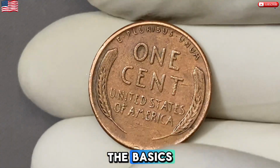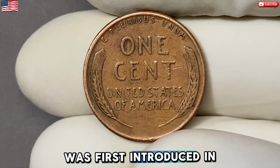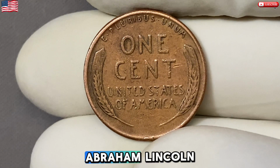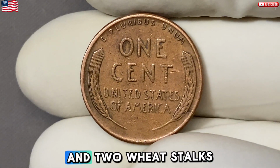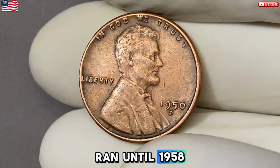Let's start with the basics. The wheat penny, also known as the Lincoln cent, was first introduced in 1909 to commemorate the 100th birthday of President Abraham Lincoln. The design features Lincoln's portrait on the obverse and two wheat stalks on the reverse, a classic image that ran until 1958.